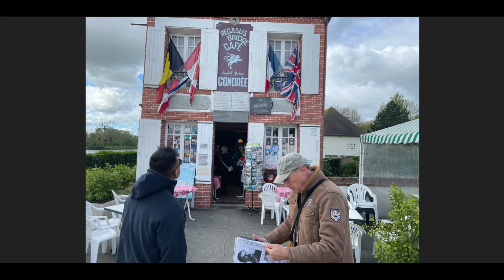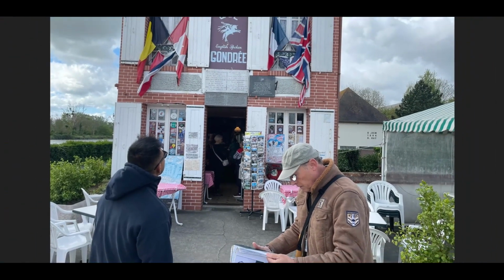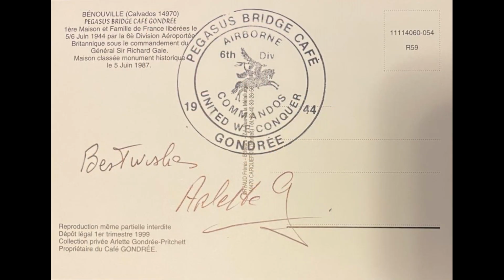She was behind the counter and everything, but when the tour guide spoke with her, she said that she actually wouldn't sign anything that wasn't from inside the cafe. So there's quite a bit of memorabilia that you could purchase there. And once that was communicated to me, I went outside and purchased a postcard off of this postcard rack with her mom and dad on it, a picture of her mom and dad on there. And I walked back inside, bought us all coffees and the postcard, and then she signed it. Says best wishes, Arlette G.